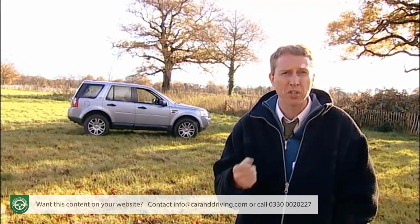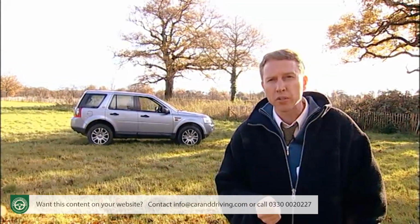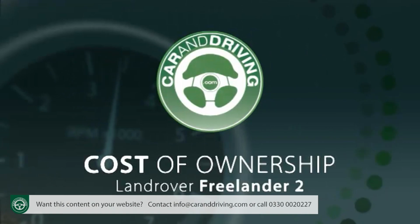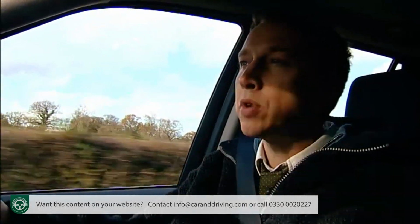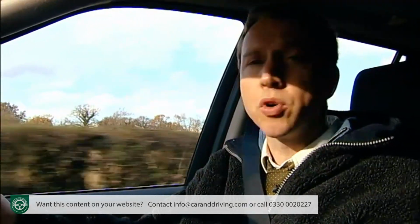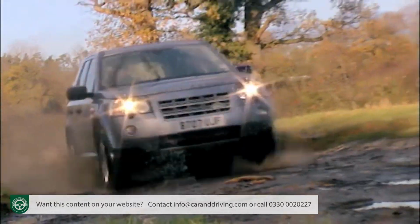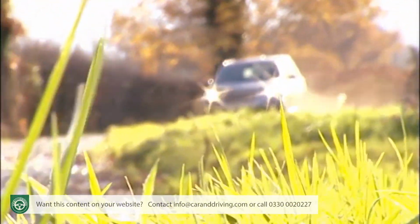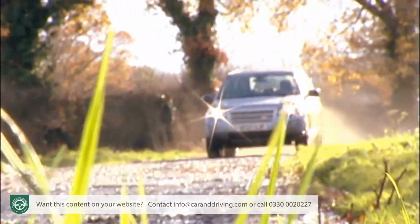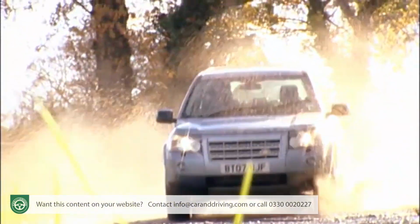As I've suggested, class doesn't come cheaply. Prices are significantly above most rivals, although not as far above as you might expect. You'll probably pay no more than a couple of thousand more for this car than you would for an equivalent Toyota RAV4. Once you get over the initial purchase price, ongoing running costs are reasonably manageable thanks to extremely strong residuals.